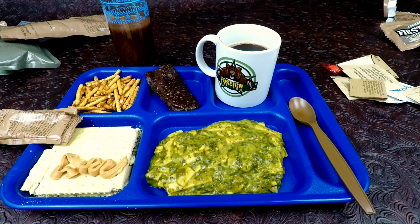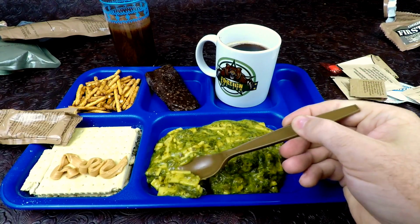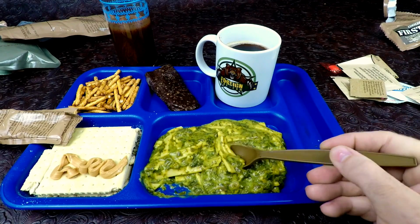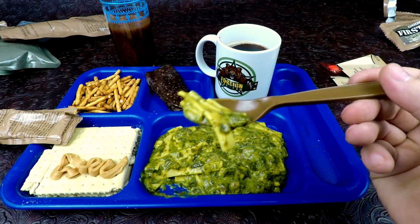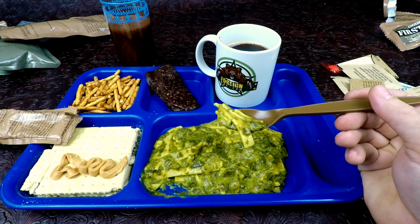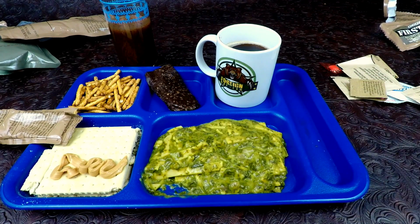Okay, first things first. The spinach fettuccine. See fettuccine noodles in it. Looks like just a cream of spinach kind of basically going on there. I mean, it does look probably really nasty on video, but it looks pretty normal in real life. Take a smell. It does have a slight chemical smell being in that pouch. Let's take a taste and see.